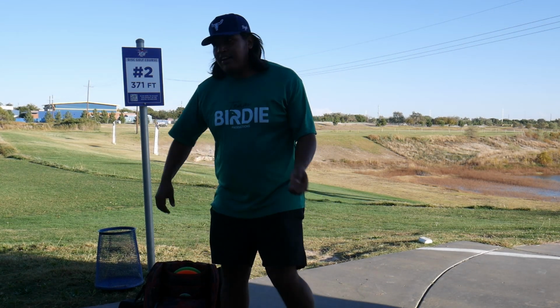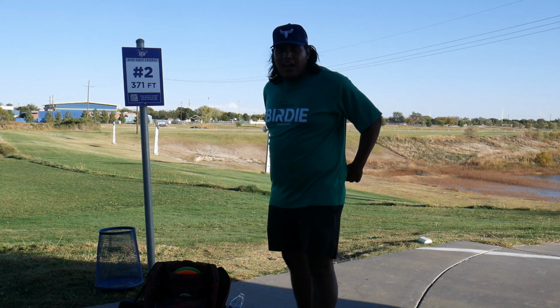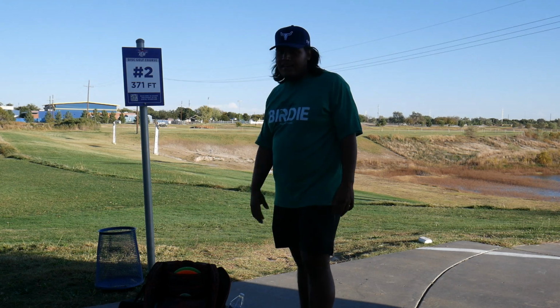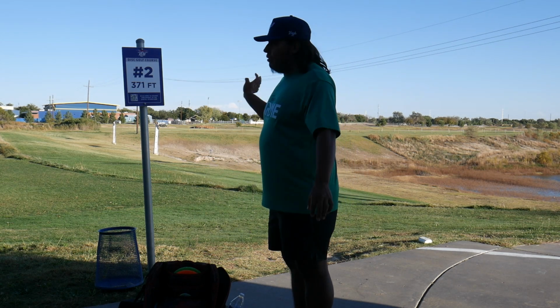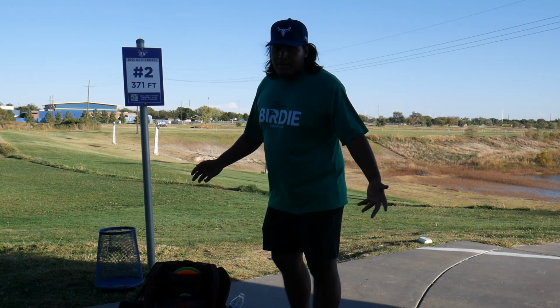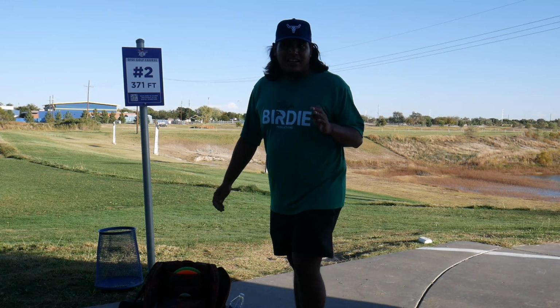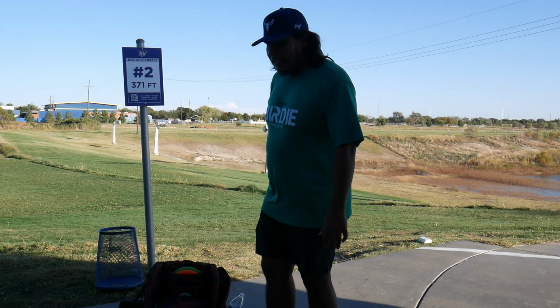And right here, I think I'll take anything from mid-range to distance driver. It ain't really that hard of a hole since we are throwing quite a bit downhill. The only thing is that we do have a nice little right to left wind, so I don't know how far a mid-range will actually get there. I'll probably throw it just a little bit harder. Probably lack a little bit of accuracy, but it is what it is.